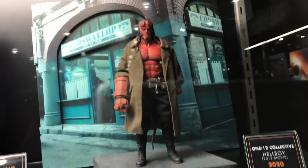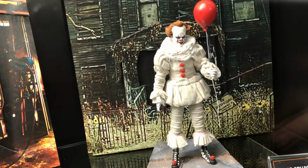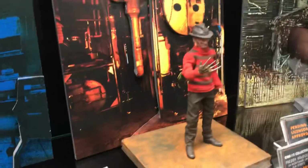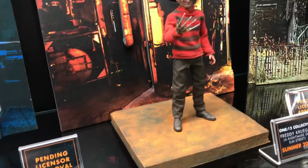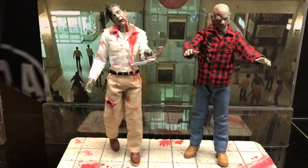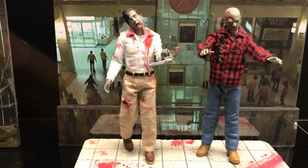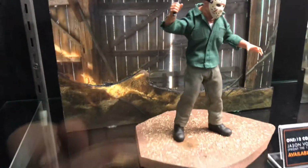Underneath that we have Pennywise from the movie that came out in 2017, excuse me, which is pretty awesome. Freddy Krueger, always a horror staple, and Michael Myers from Halloween 2. Then down the road here we've got Dawn of the Dead 2-pack, which is available now, and Jason Voorhees from Friday the 13th Part 3. Those are out now. We'll go down this way.